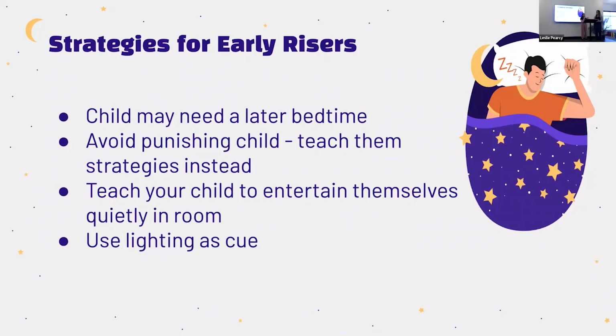And then another one that Kaitlyn found was using lighting as a cue. So if they have a Hatch machine or any sort of lighting that you can control from your phone, you could put it as a red light for the morning hours. And then when it's time for them to come out of the room and get ready for the day, you could change it to green. So that way it takes away that they have to wait for you to come to them, and it gives them more of that independence of like, hey, not yet, and now I can.